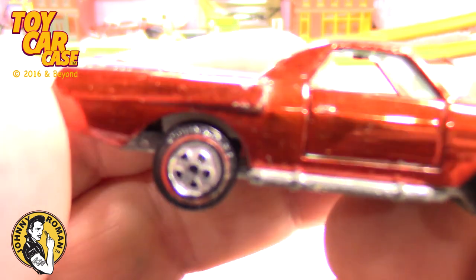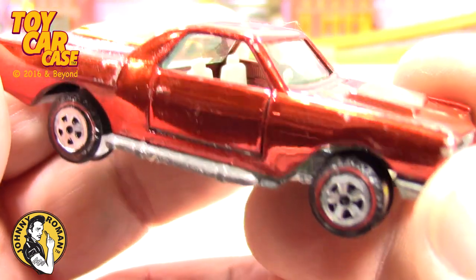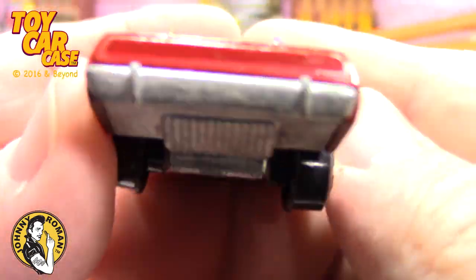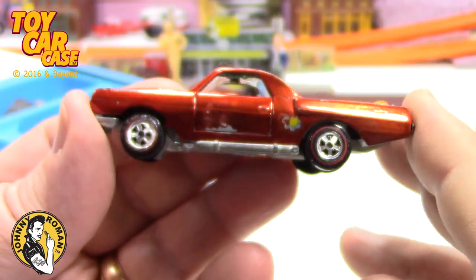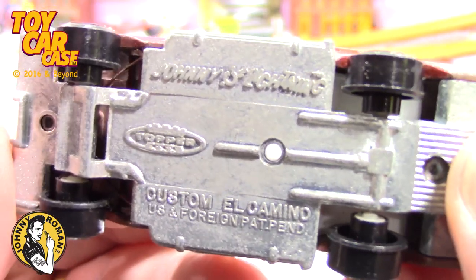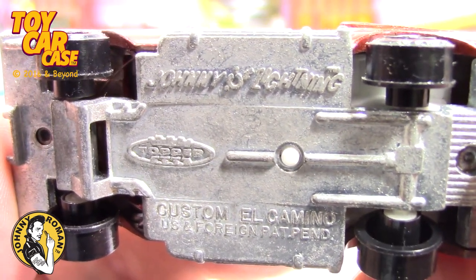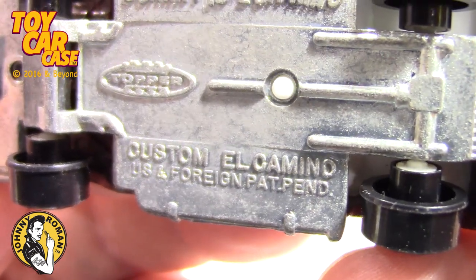Now, Johnny Lightning was copying Hot Wheels at the time, trying to do the red line, trying to come out with something even bigger and better than Hot Wheels because they saw the boom in the Hot Wheels industry at that time, because Hot Wheels were so much faster than Matchbox that it left it in the dust. Johnny Lightning by Topper. Custom El Camino.